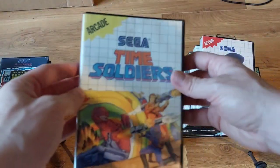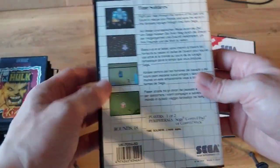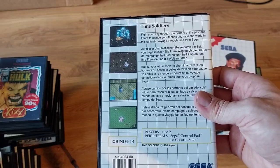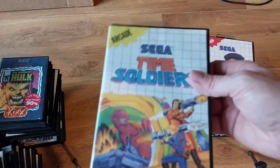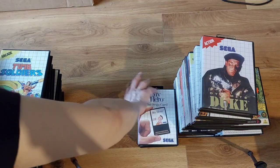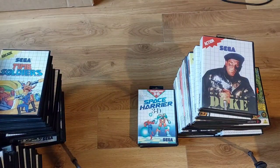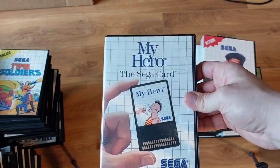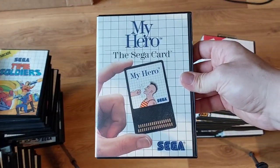Next up we have another bundled one, that was Time Soldiers. I'm not a huge fan of this. I find it a bit slow and clunky, to be honest. It wants to be kind of like Ikari Warriors or Commando, and I guess it is, but it's not quite my cup of tea. Oh, hang on, there I see the Shinobi Tech Toy. That was 8, apparently. 8 delivered. Again, good luck getting Tech Toys for that these days.